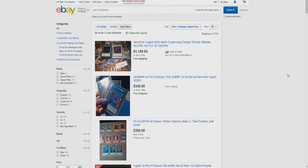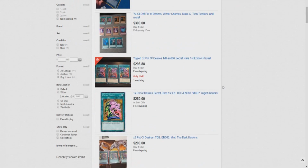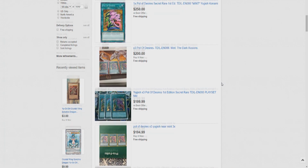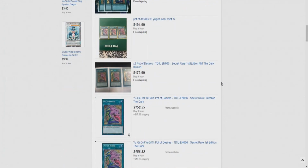Pot of Desires, another one. You can get a playset of German Pot of Desires for $340. I don't see the point in that personally. Pot of Desires Secret Rare First Edition, someone's trying to sell that for $250. I personally don't see it being that expensive, but me personally.